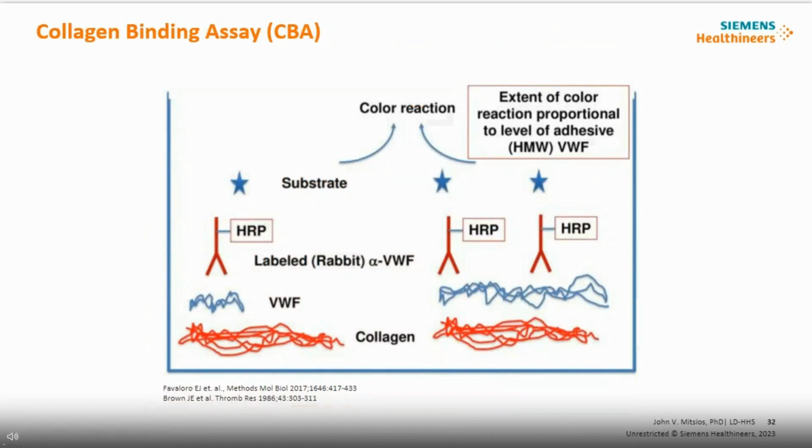I mentioned this before, the collagen binding assay really measures the binding of von Willebrand to collagen, and preferentially that of the high molecular weight multimers, and is therefore sensitive to von Willebrand variants characterized by the absence of larger von Willebrand multimers. So for example, we talked about type 1B, type 2M.